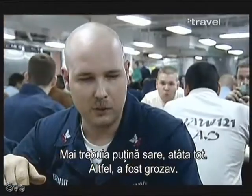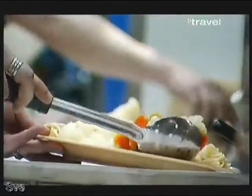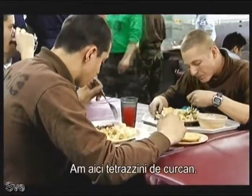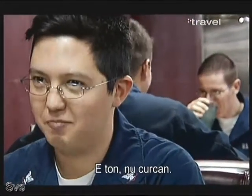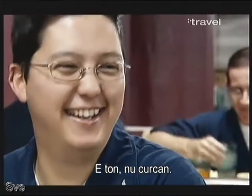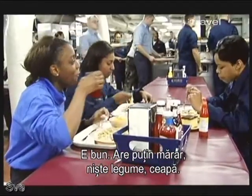The only thing it was missing was a little bit of salt. Other than that, it was great. I got the turkey tetrazzini. It's tuna, not turkey. But it's good. It's got a little dill in it, little vegetables, onions.